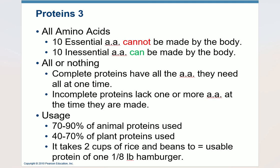Usage, about 70 to 90% of animal proteins are used. About 40 to 70% of plant proteins are used. So that means you'd have to eat like 2 cups of rice and beans to end up at the same usable protein of an 1/8 pound of burger. So for vegetarians, you're going to need to eat at least double to get that same proportion of protein that you should be getting. I'm not saying anything about being a carnivore or a vegetarian, just that's the breakdown there. That's the balance there.